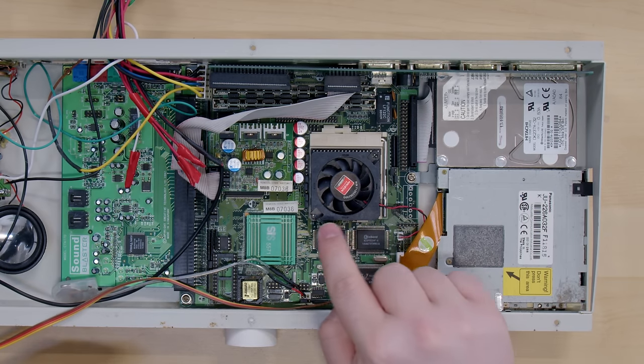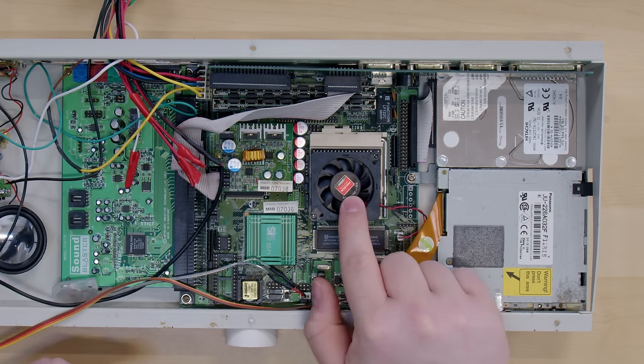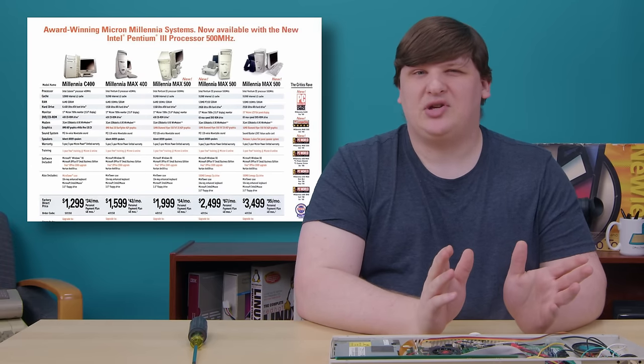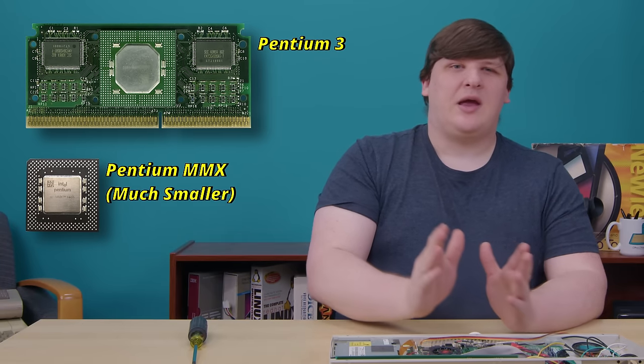And this is a very low-end machine. Even for 1999, the specs are not great. It shipped with a Pentium 233 MMX at a time when Pentium 2s and 3s were commonplace. So it was two generations behind the times. Although to be fair, the P2 and the P3 were enormous chips that never would have fit in here anyway.